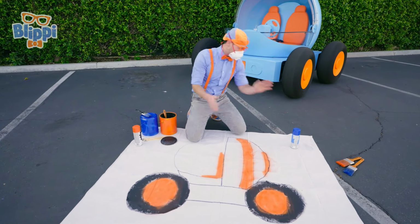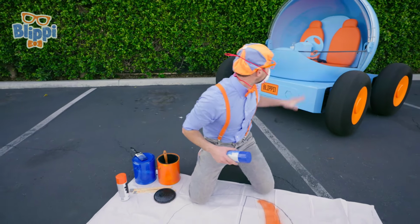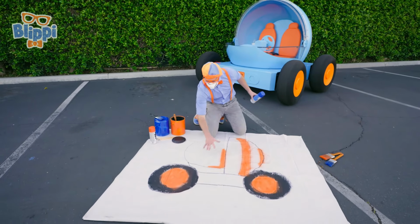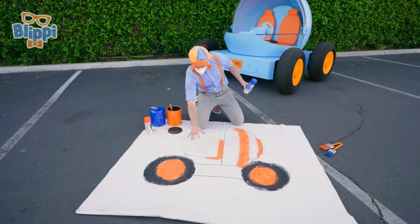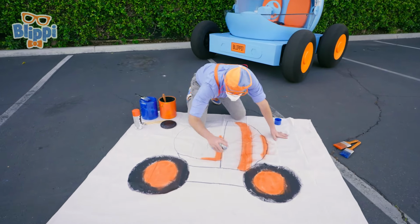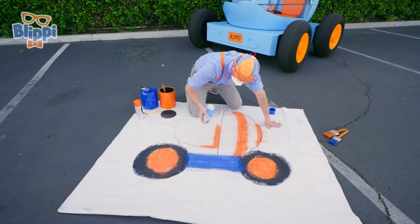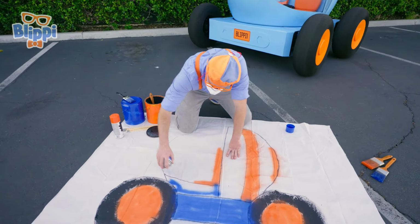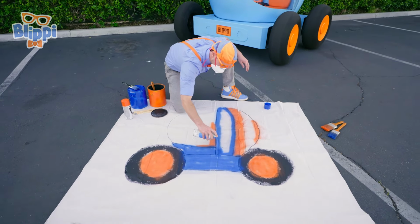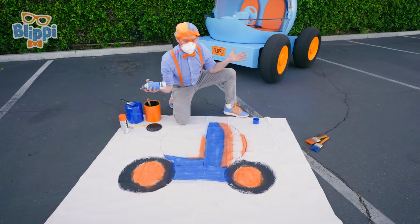All right, and now for some blue. Let's see, what's blue on it? Well, the rest of it's blue. I'm not gonna color this though, because that is the windshield. All right, I'll start with the bottom right down here. Just a little bit left.